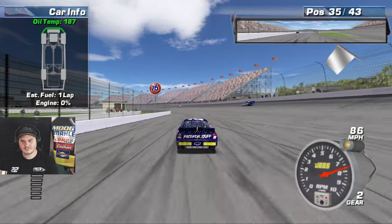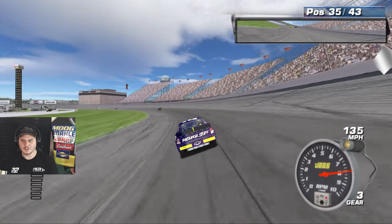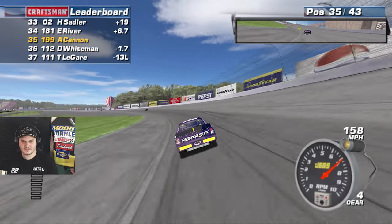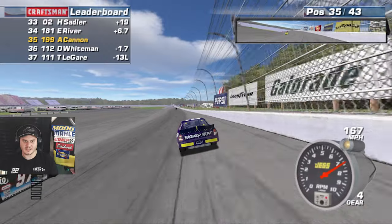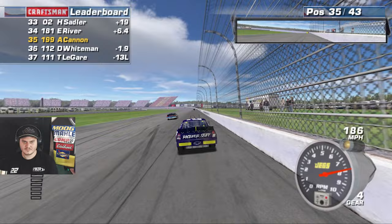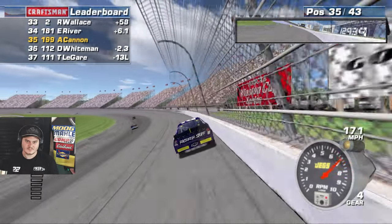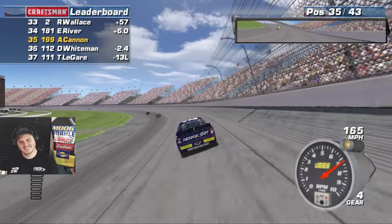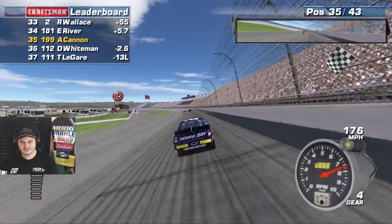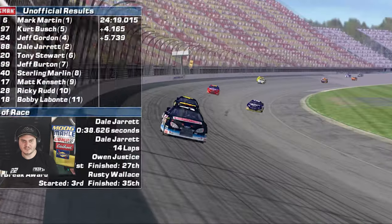You're low on fuel. So I put in a lap of fuel. Sweet. And we're gonna finish 35th. Sweet. Oh, come on. You're low on fuel. Well, we did it, ladies and gentlemen.